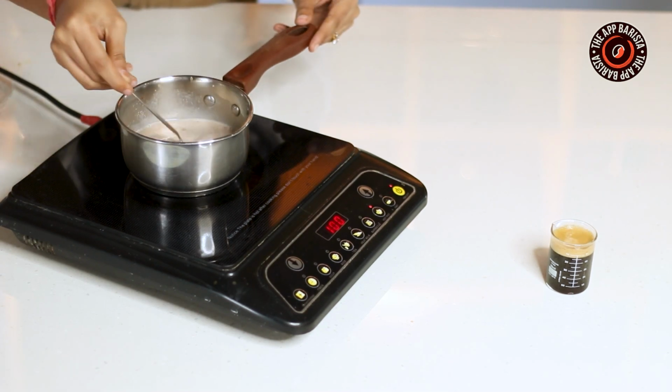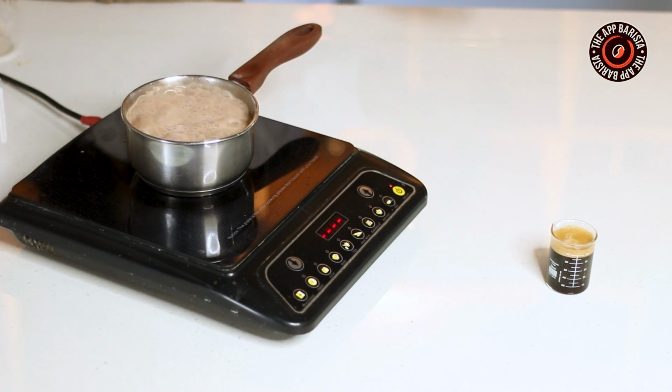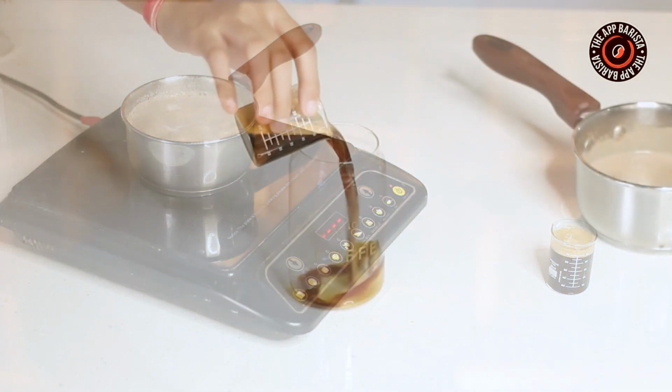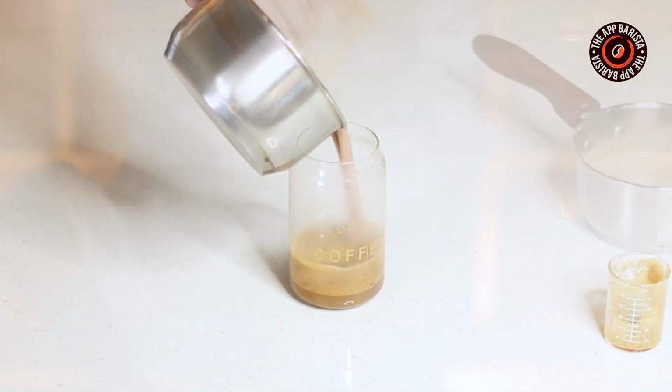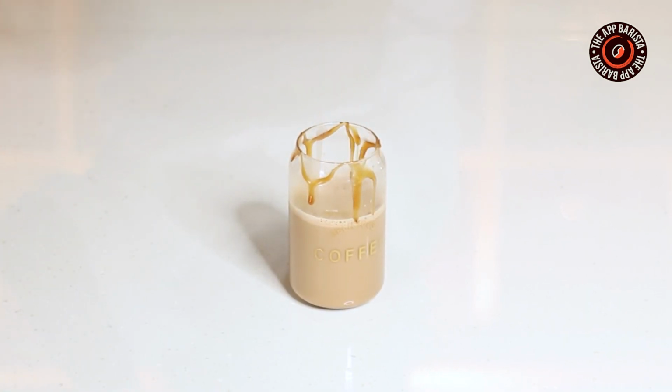Once it is warm enough, add in your 2 tablespoons of chocolate hazelnut spread and whisk until it is fully mixed. Pour your chocolate milk mixture over your hot coffee. Top with whipped cream, chocolate drizzle, and chopped hazelnuts. And you're done with that recipe.